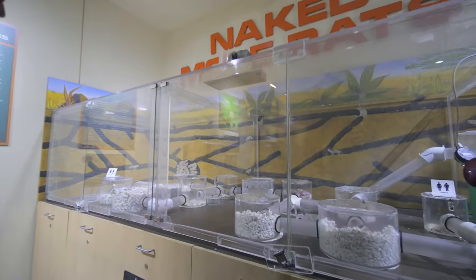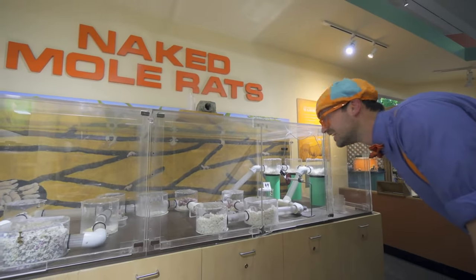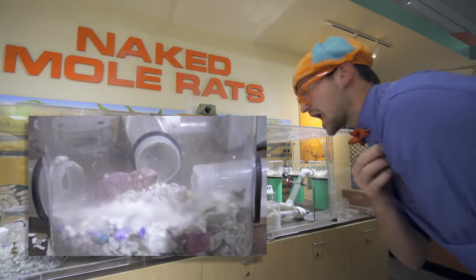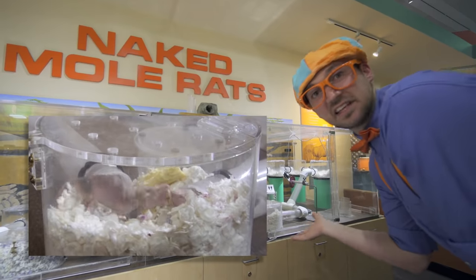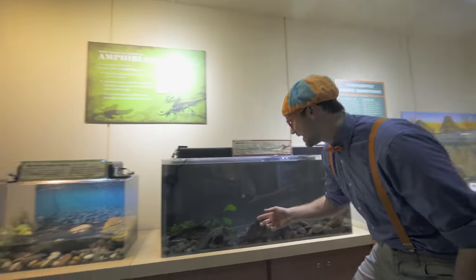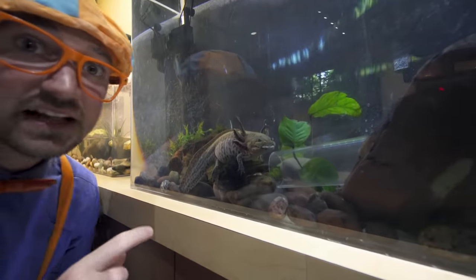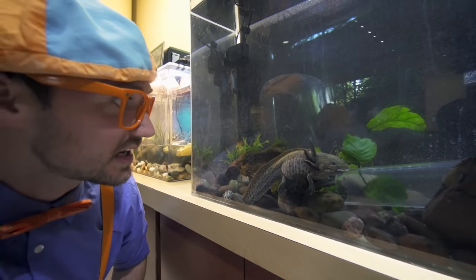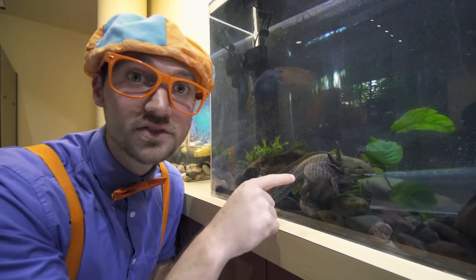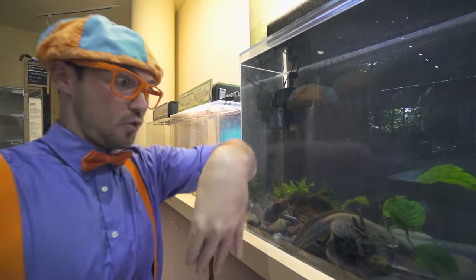Yeah, do you see these? Whoa, interesting. These are naked mole rats. They're like rats, but they have no fur or hair or scales or anything like that. That's why they're called naked mole rats. Oh, and an axolotl, check this out. Whoa, see that? That's an axolotl. Kind of looks like a salamander mixed with a fish. But the cool thing about axolotls is if they lose a limb like their arm, then from there, they can regrow it back.